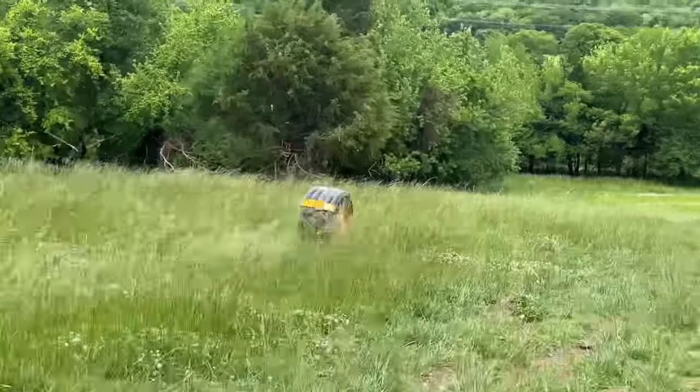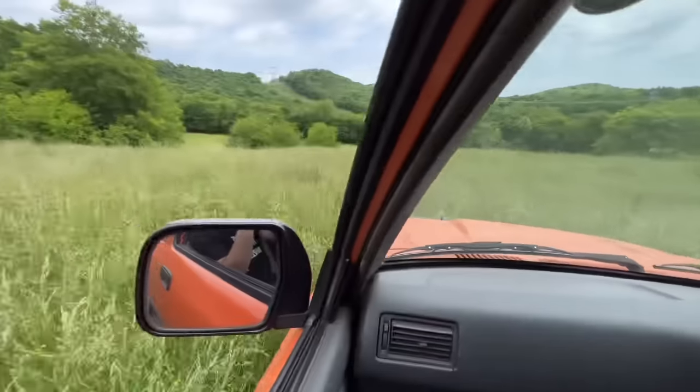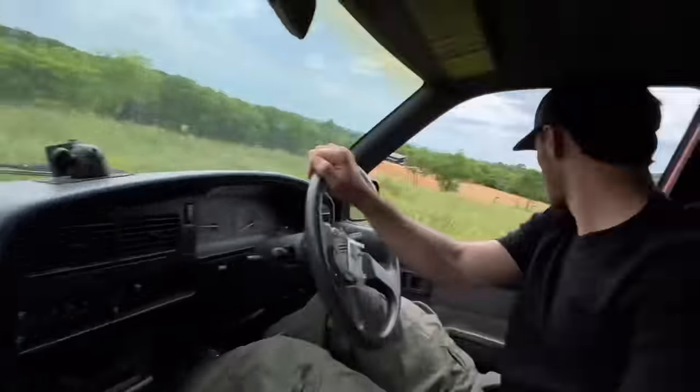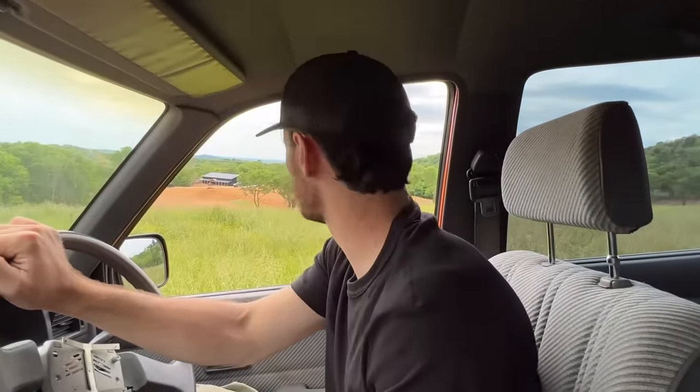Oh, there it is right there. It's so tall, that scared me. It came up on me, dude. This grass. Holy cow! No wonder the mower wasn't mowing this. It's like 6 feet tall.